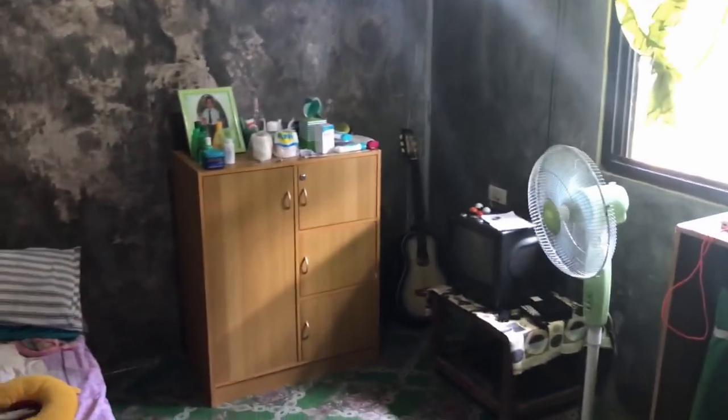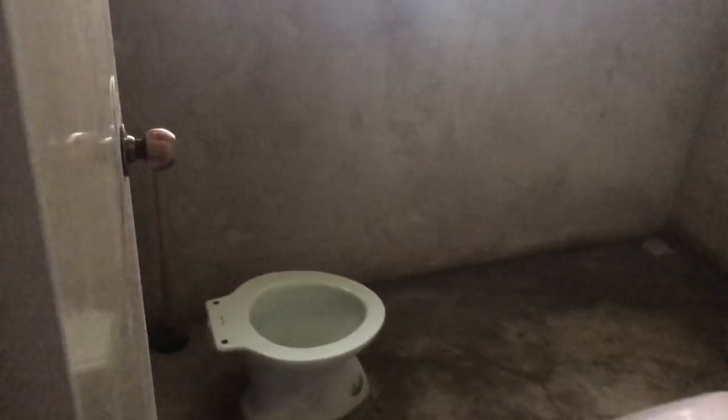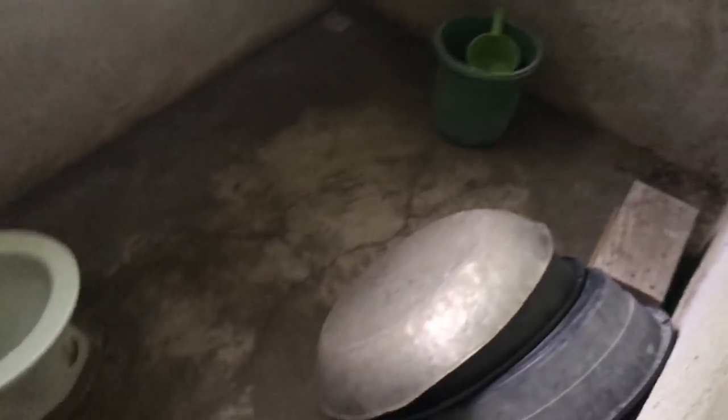Anyway, the CR is right here. All it needs is to be retouched. Everything's clean and nice. So it's got another CR or whatever you want to make it. You do whatever. Got two CRs. Here's the hallway from the master bedroom, an extra CR, shoe area here, and then down the hallway. And we're gonna check out this room.